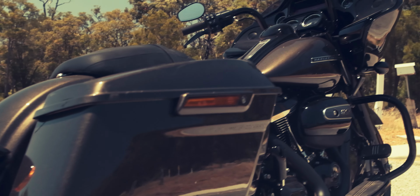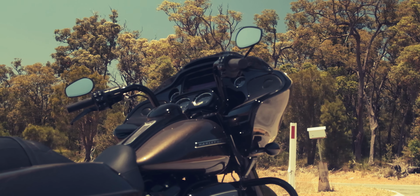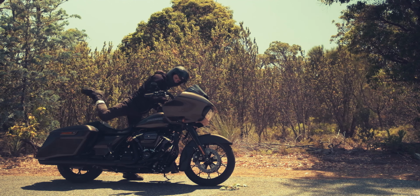In terms of viewing that infotainment system, it's absolutely fine. It's at a really good eye level for me. However, if you are a little bit shorter, there's a slight angle on the screen itself, and you might have a little bit of glare in the sun depending on the angles of the light when you're riding.